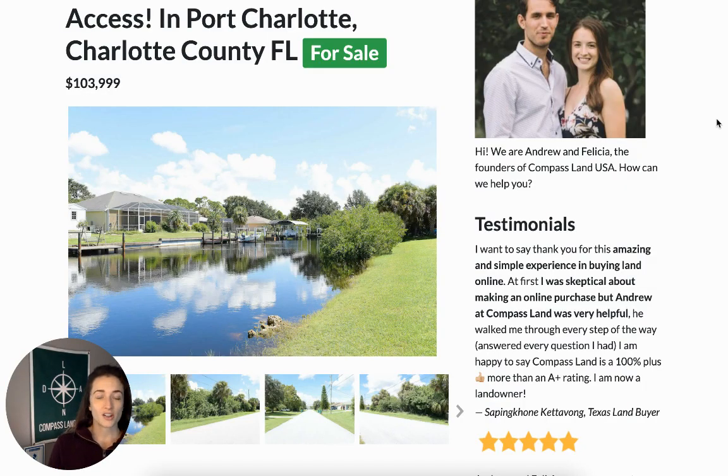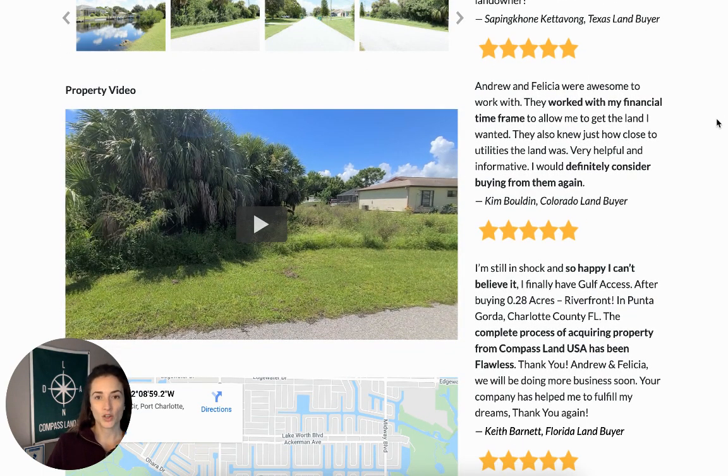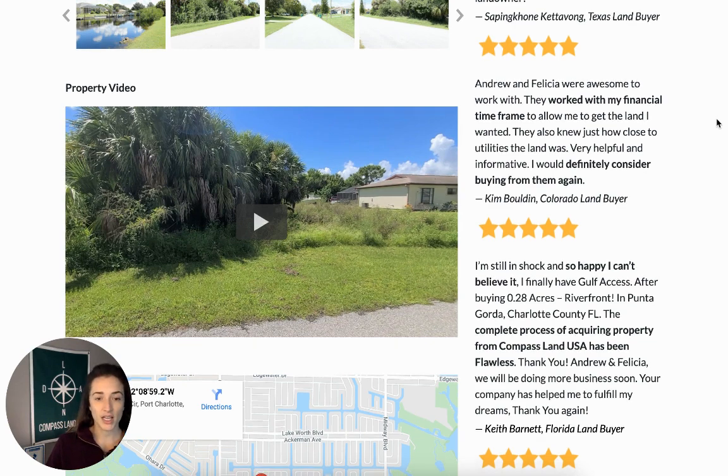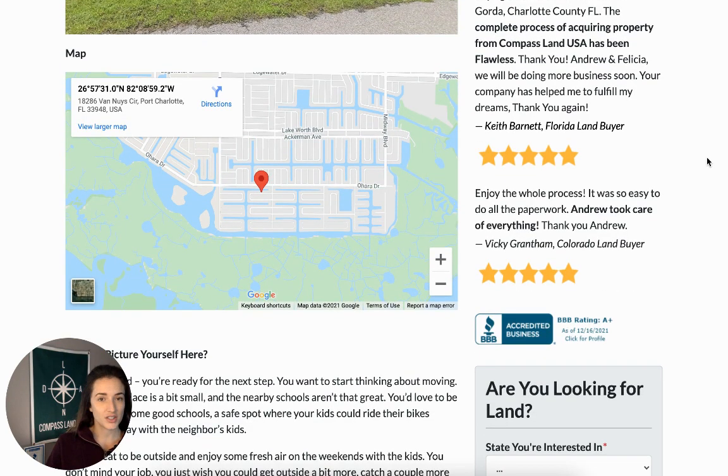Some common activities here include swimming, picnics are really popular, snorkeling, and sunbathing. Okay, so jumping back onto the listing, under all those pictures, we have a property video, some boots on the ground, which helps give you a sense for the area that pictures can't always provide. We have a map with the exact property location. You can use this for directions. Just click the directions arrow here.